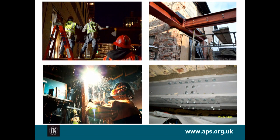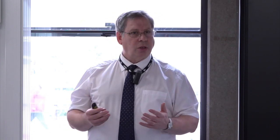Or are we going to weld it on site? A welding fume is carcinogenic. So you reduce the weight, but you increase the hazard. Yeah, lots of design choices have to be made. You have to make an informed decision.